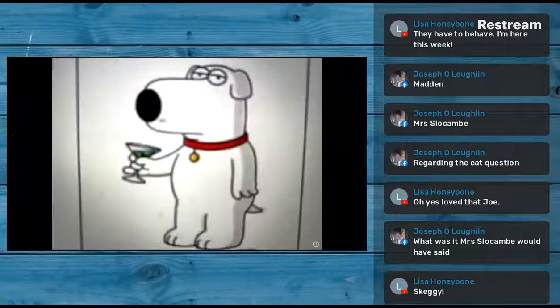Right, okay, we've got a picture round now, everybody. This is called Spot the Dog. So I'm going to put some famous dogs on screen, and you've got to guess the name of the dog. There's 10 of these questions for you. Here's question number one. Spot the dog. What's the name of this dog?